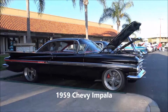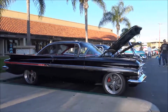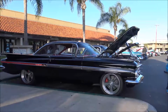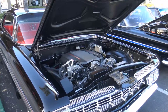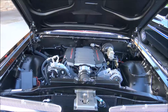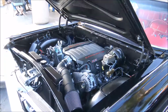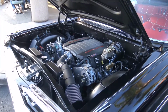So here we have a 1959 Impala. It's a resto mod. It's been awesomely done. It's got black paint, red interior, really nice wheels, nice stance. So the Impala has an LT1 Corvette engine. The owner of this car is a regular who attends every time and brings one of his cars. His cars are absolutely gorgeous.